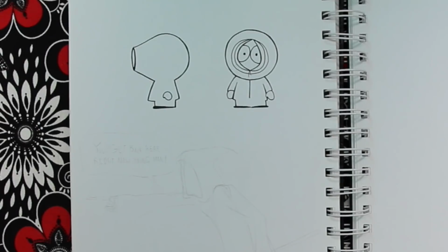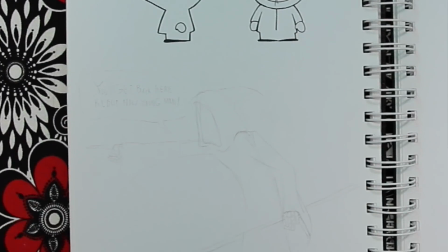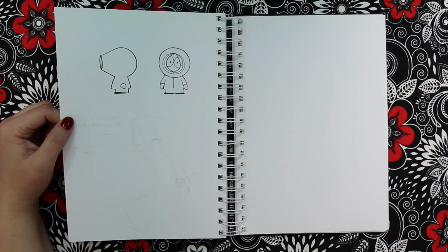Oh look, it's Kenny! My first year going to university, I got kind of into South Park and I was watching all of it from the beginning. So this is just kind of a little fan scribble, I guess. The style of South Park is very interesting in terms of animation and development. I stopped watching South Park a really long time ago because I feel like I've just gotten kind of disconnected with the humor of it. I don't know, it's just not really my thing anymore.